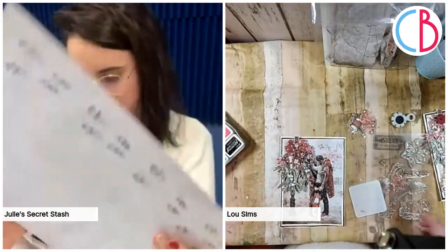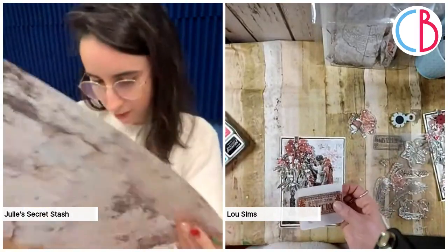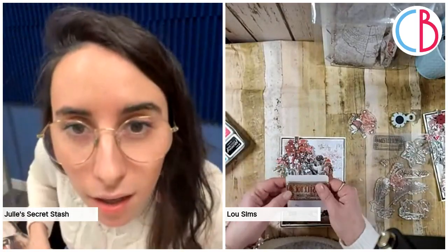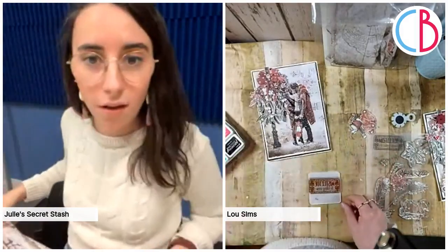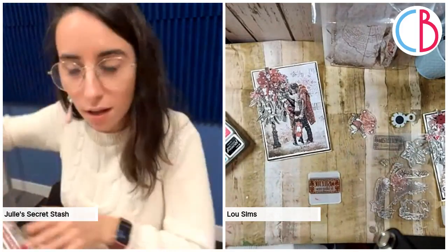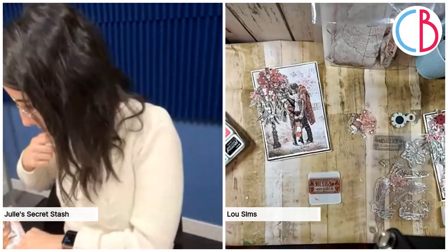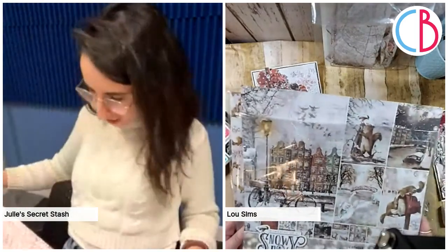Right, and then as I said, the reason I'll move my cable. Okay, so we've got this beautiful sentiment. Now in the paper pad, you will see this sentiment in lots of different versions, but because I've got the stamp set and I want it to match what I'm making, I'm just using this. Off the top of my head, I think you've got it in the patterns pad. You've definitely got it in the paper pad.